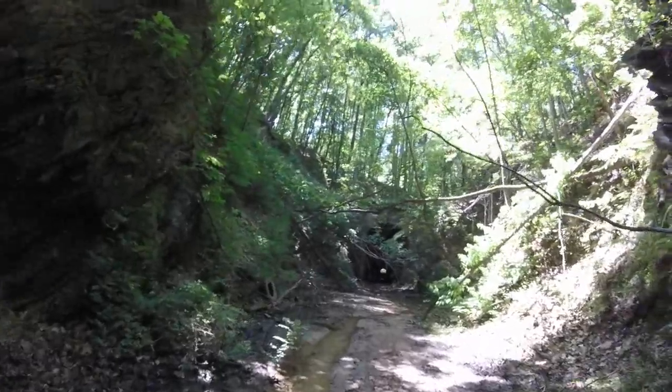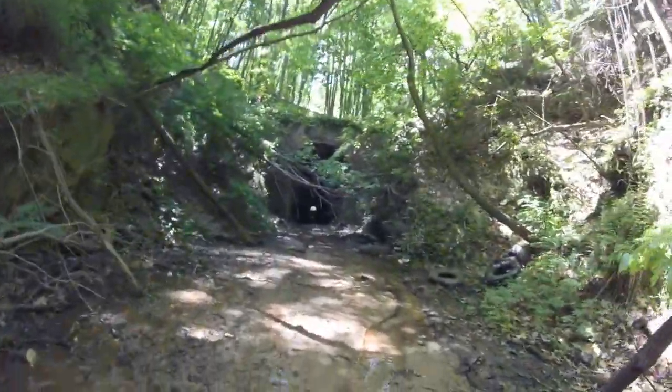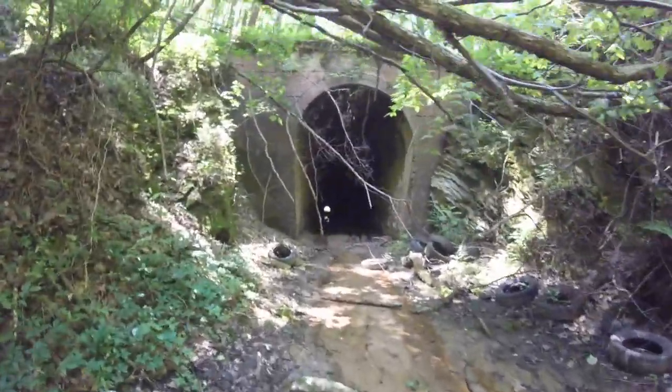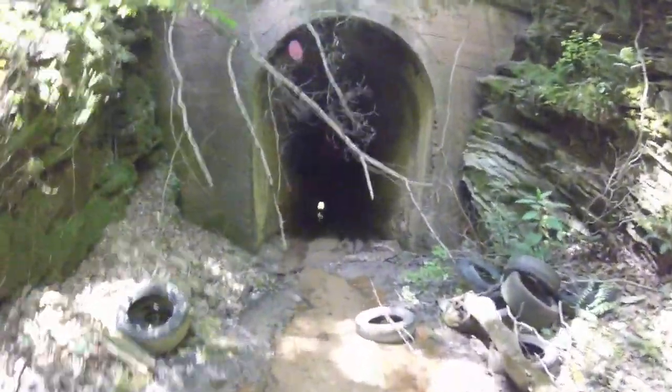Now, everything I've read about this says it's 750 feet, which is more than the length of 2 football fields. And right off the bat, this doesn't look like it. I don't know, it may be like swimming out across water. It may be further than it looks. Half an hour from now, it may still be in here.